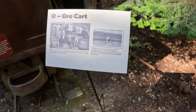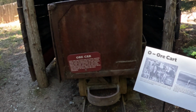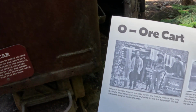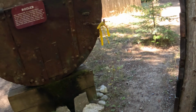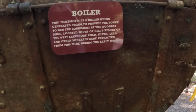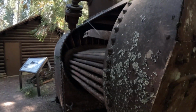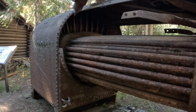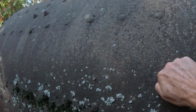Here's one of the old ore carts. These were built over in Spokane and filled full of ore. Dumped the cart. Some pictures of them, old miners working them. I got another piece of equipment here. Giant boiler. Oh, steam boiler, to power their steam equipment. Well, that thing's a hunk of steel. A little rusty, but I think it's going to hold up a few more years. Looks pretty thick. Yeah.